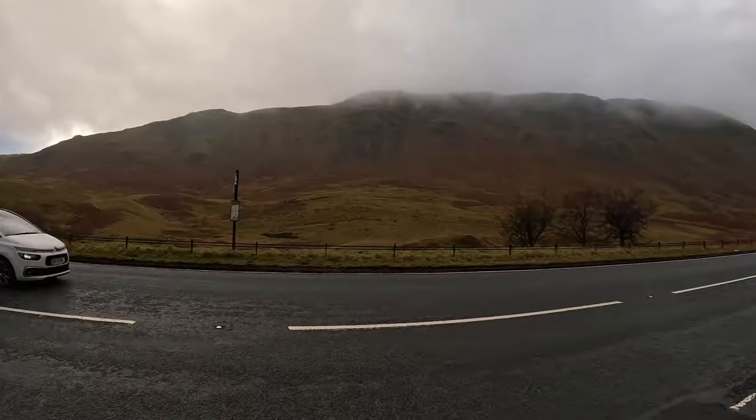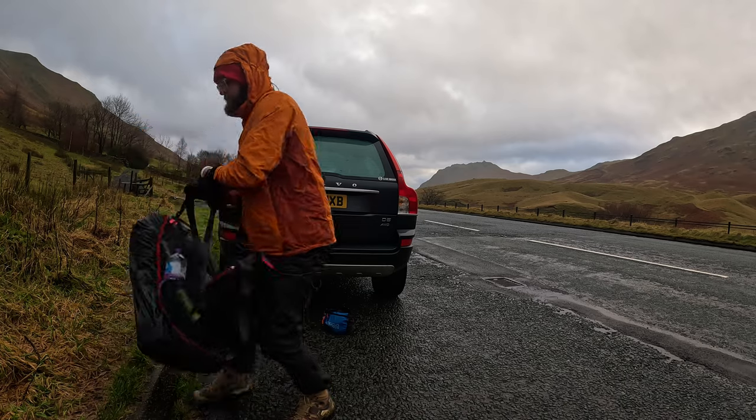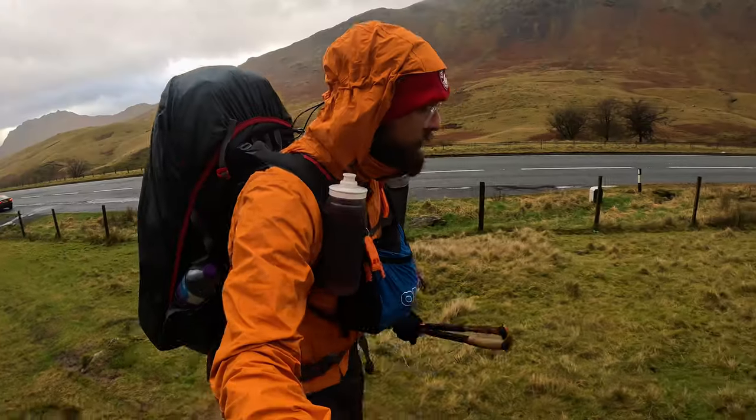So I'm currently parked up in a lay-by on the A591 just up from Fellmere, and I'm going to head up towards Nethermost Pike and Dollywaggon Pike for a wild camp. Oh, it's a heavy one today. Let's go.